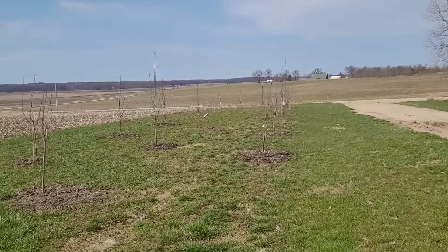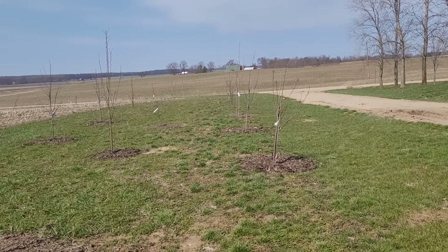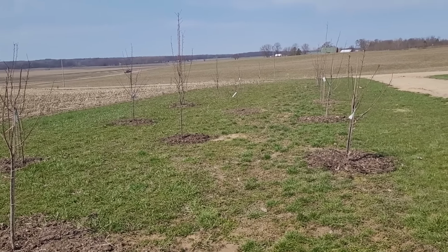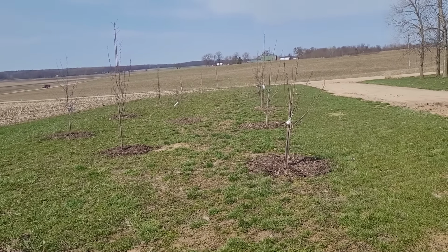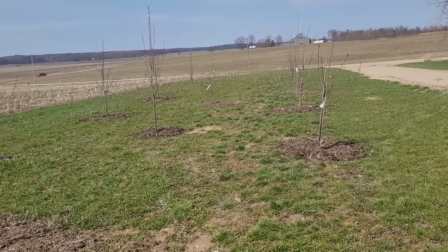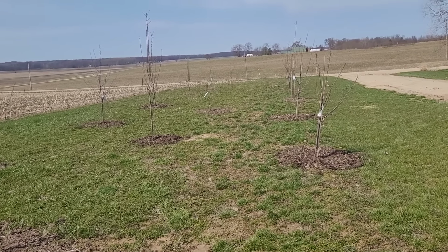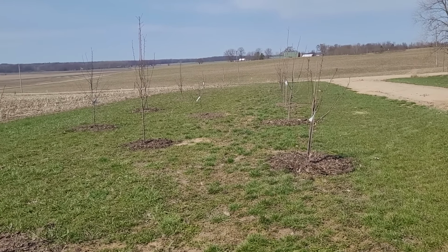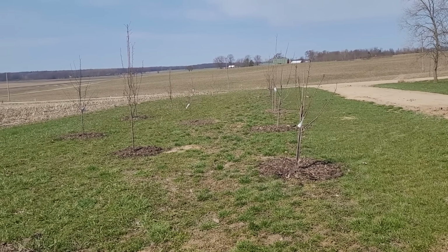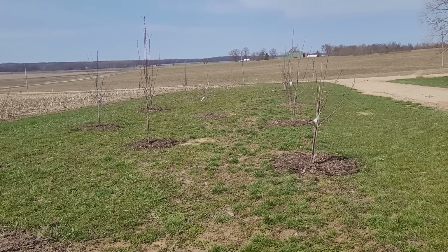So this is the orchard where I have apple trees, pear trees, peach, plum, and nectarine at the moment. I wouldn't mind getting cherry trees or an apricot or something else, but this is where the orchard is, and I'm actually working at and studying how to make a permaculture orchard, and that's what I'm gonna really be focusing on this year, making sure that I have plants.